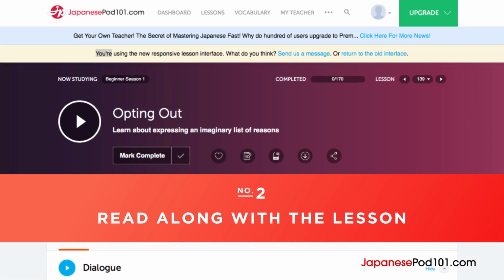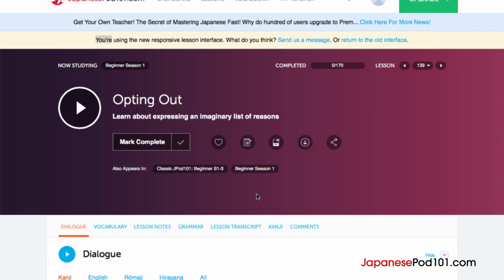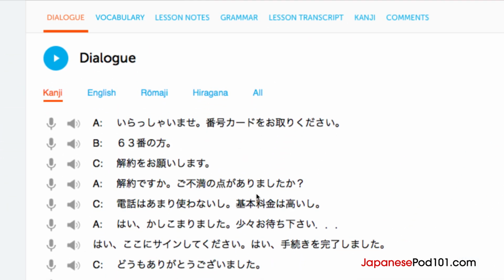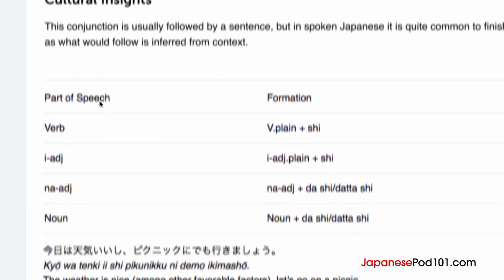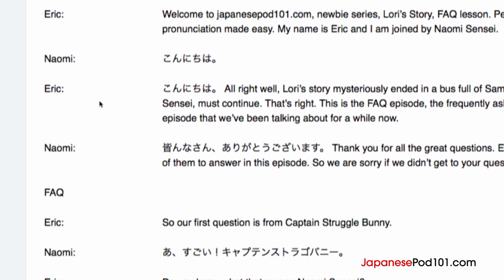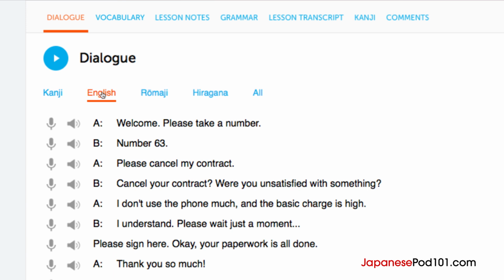Number 2. Read along with the lesson. You can read along with the lesson notes or lesson transcript that come with every lesson. The lesson notes provide you with the dialogue for the scene taught in the lesson, along with the translations, a more in-depth explanation on the grammar, culture, and even includes vocab and sample sentences. The lesson transcript is the full, word-for-word transcript of everything you hear in the lesson. And the dialogue study tool provides you with the audio for the lesson dialogue, along with the translations.